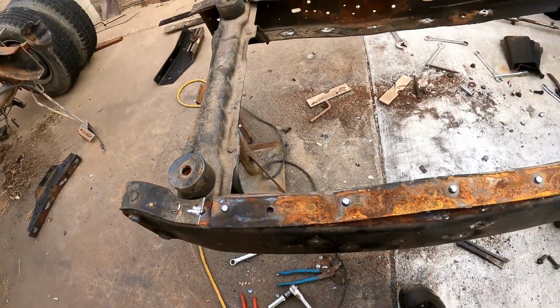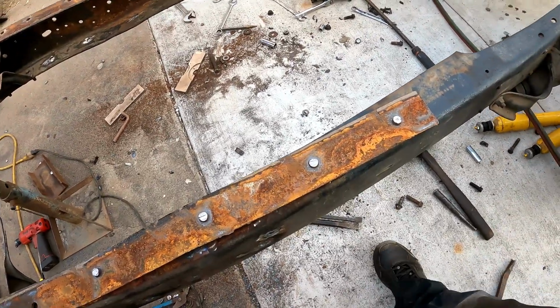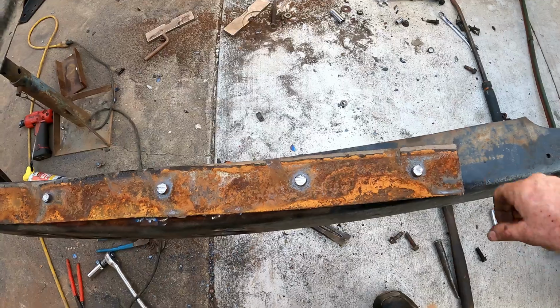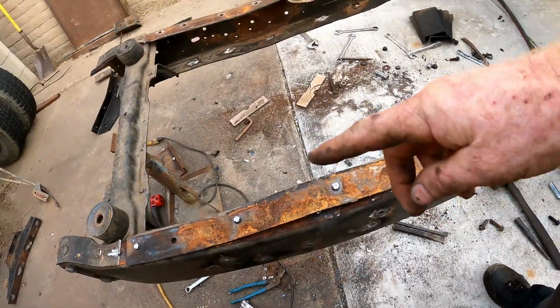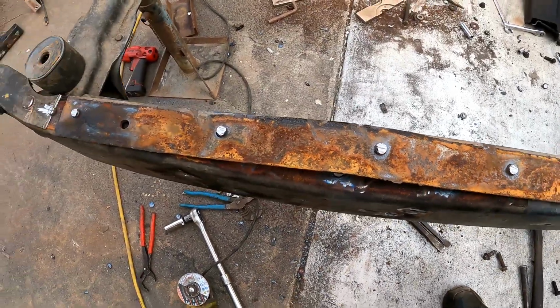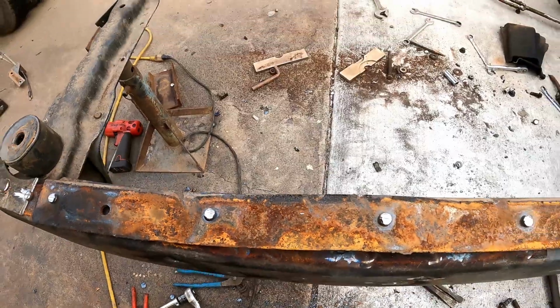I know you're asking yourself, why didn't I just go buy this stuff? I don't know, I have it. Feels good not to spend money and to reuse old stuff. And metal's pretty expensive. To buy all the steel to reinforce all this would have cost probably a couple $100. Let's knock these things out. Might have to grind the tops of them off.